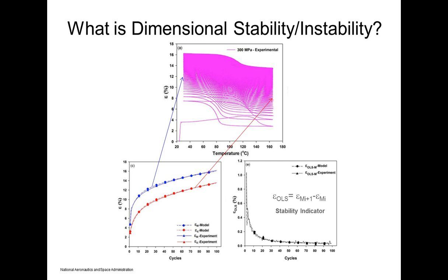So how do we determine when it is good enough in terms of dimensional instability? The way that we do that is we can look at any given temperature during that actuation stroke. We can monitor the evolution of that particular point in the temperature space, we can monitor the amount of strain evolution that's occurring as we cycle the system. And so in the lower left-hand corner, what you'll see is the absolute magnitude of strain that's occurring both at the low temperature side of the actuation as well as the high temperature side.